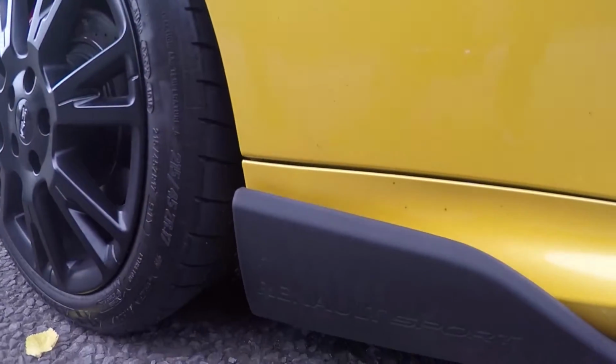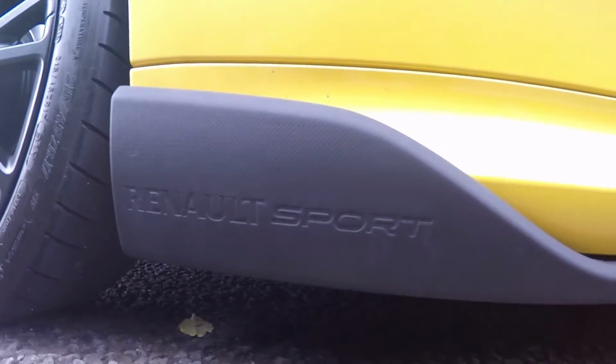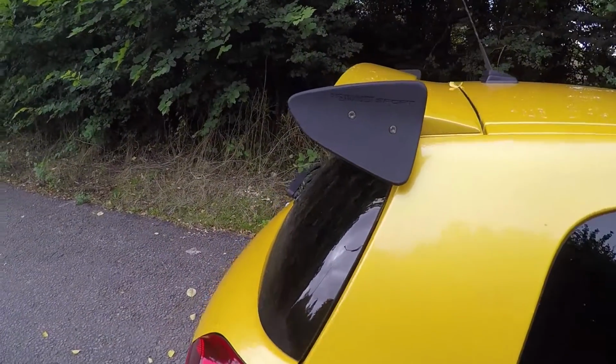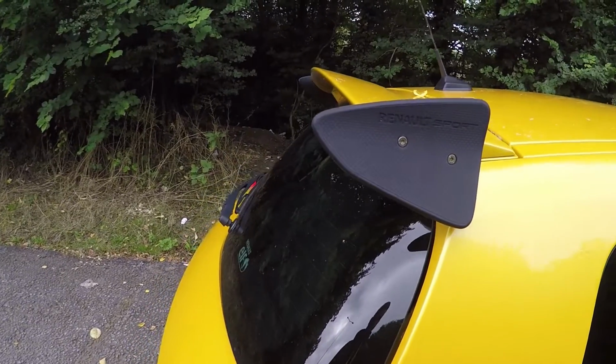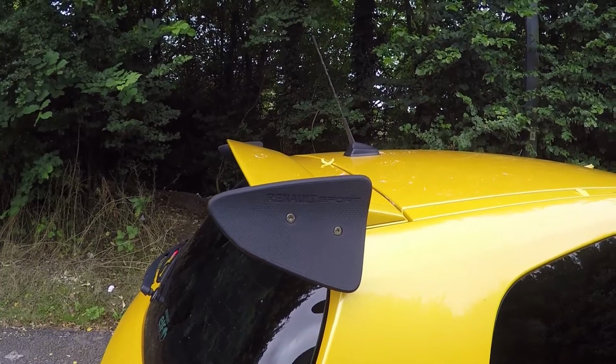Side skirts are just an optional extra. They're Renault side skirts, which don't come standard. Spoiler, obviously, that comes standard? Yeah, for the Cup. That's the Trophy one. You can get the Sprint spoilers on them as well.